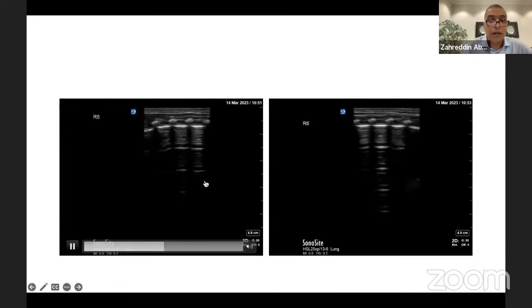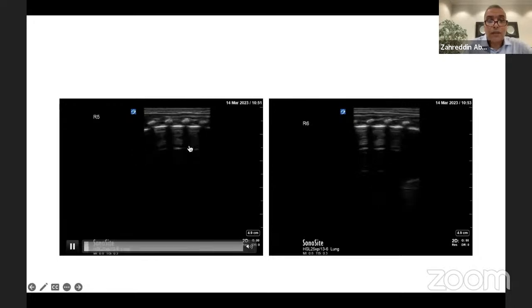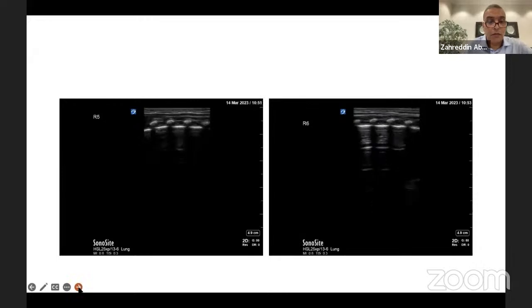And again, there's a very clear pleural sliding with A profile, A lines all the way through on both right upper and right lower posteriorly. I'm just going to move to the... Very nice images. Thank you.